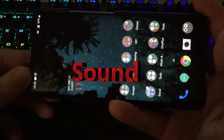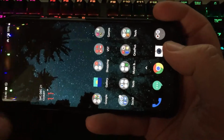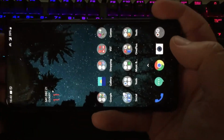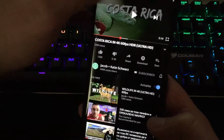It has the Dolby Atmos sound, and what's more important, it has a stereo sound, so every time you play a game or watch a video, it does make a difference because you can really hear it like it's meant to be, from the left side and the right side. I pretty much like that. So sound is very nice, and I can even show you some videos so where you can just see the sound.